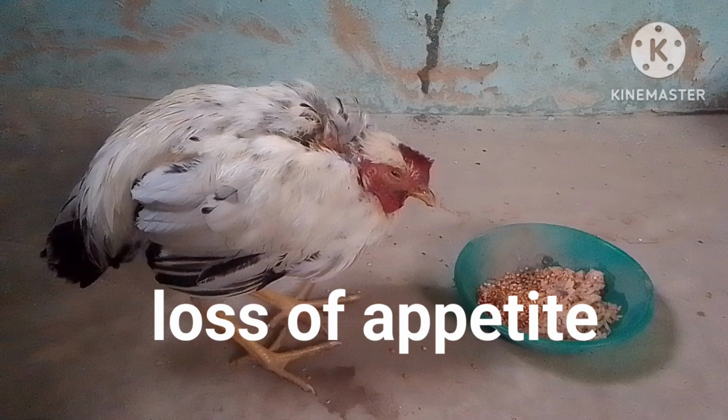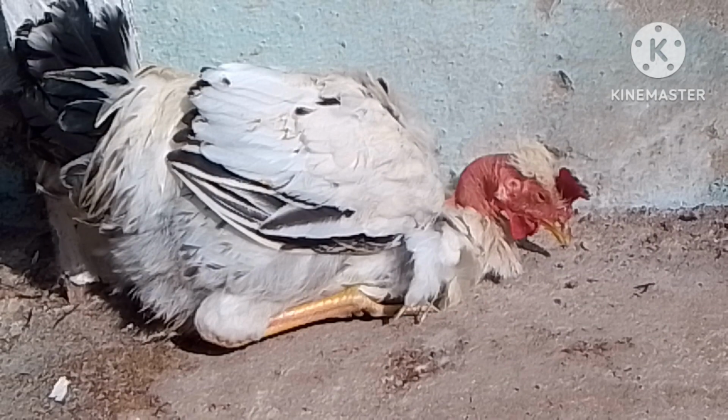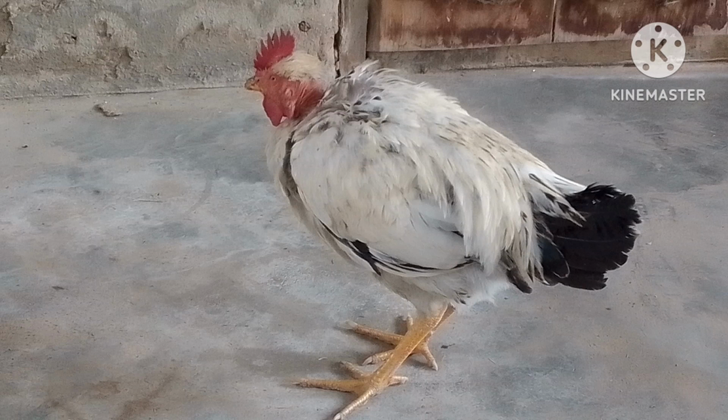Well, you look out for sudden loss of appetite, coughing, gasping, watery eyes, convulsion, paralysis, nasal discharge, that is fluid coming out from the nose or from the mouth, and sometimes twisting of the neck, or nervous signs like shaky legs. When you see any of these symptoms, know that your chicken is unmistakably down with Newcastle. At that time, what will you do?